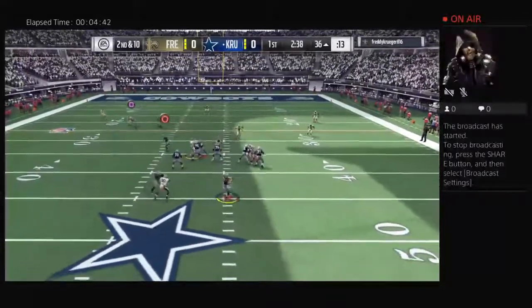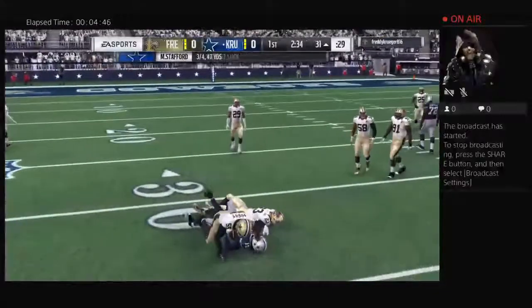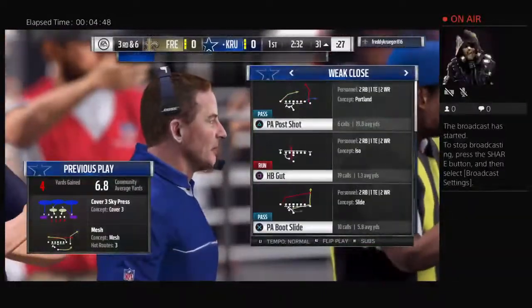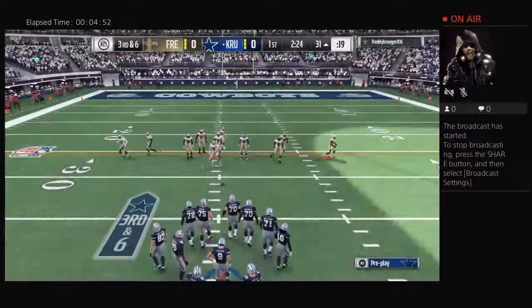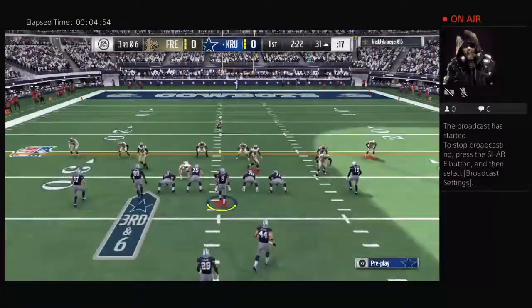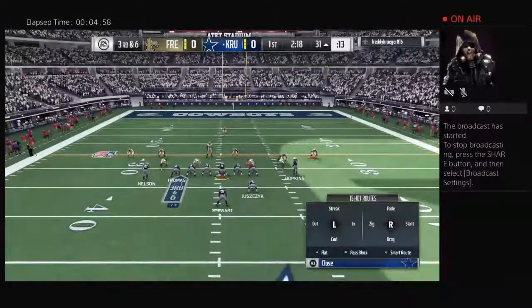Second and 10, Stafford again. Caught left side, Hopkins. 4 yards on the completion, and it sets up a third down. When you see zone defense and you know you've got a drag route on as your primary call, you've got to be really careful as a passer about how far you let your guy go, because he might wander into some tough coverage.